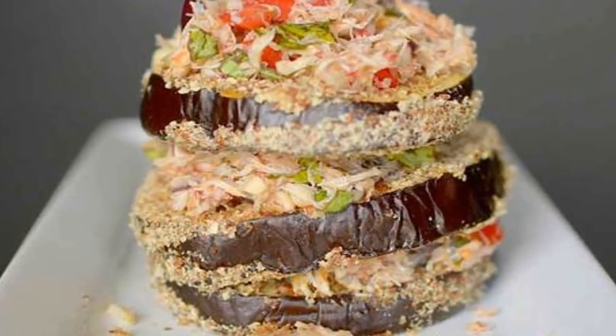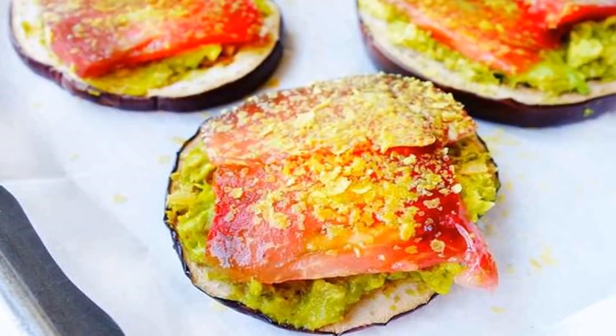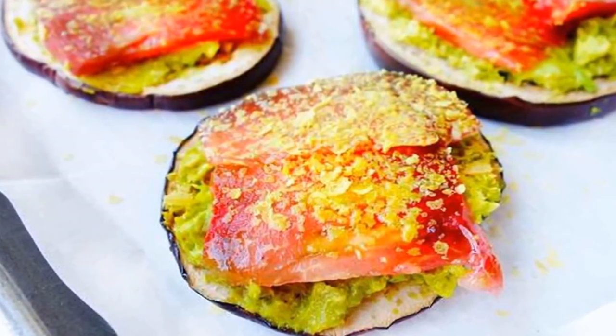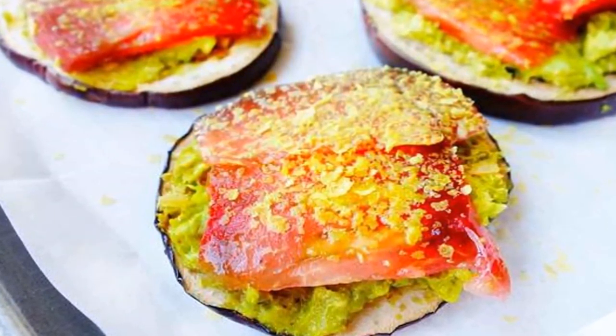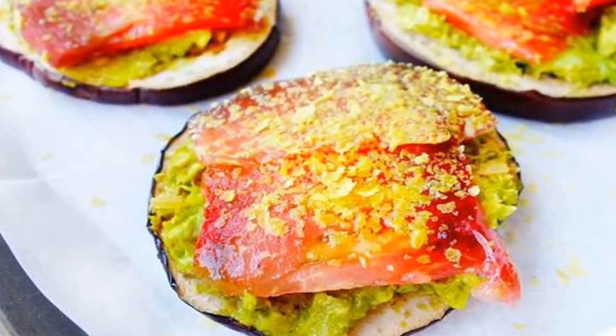Eggplant bruschetta. Eating traditional bruschetta for an appetizer can be so filling that you don't enjoy your actual meal. Hello, bread belly. Instead, With Food + Love slathers roasted eggplant slices with pesto, and tops them with sliced fresh heirloom tomatoes and basil. It's impressive and satisfying, but it won't leave you stuffed.